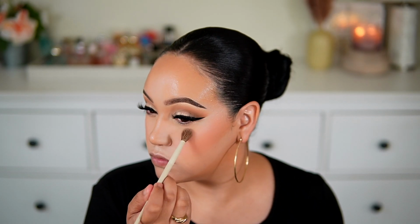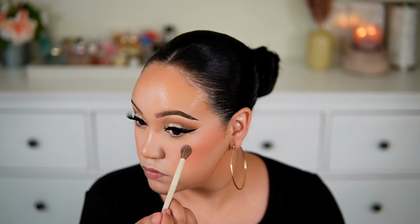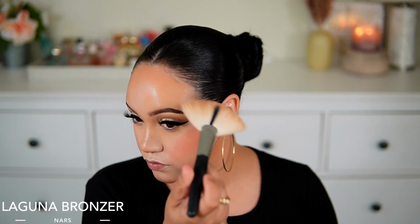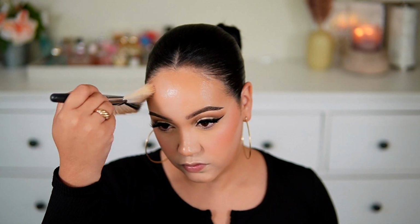So perfect. It looks like you have no pores, and it has nice coverage to it, but it also has this luminosity where it kind of looks like real skin. It doesn't look extremely matte. It is one of my favorite powders. I forgot about it, and that is why I like to rotate my products, because I do discover products in my collection that I don't give any more love to, and it's always great to bring them back out.